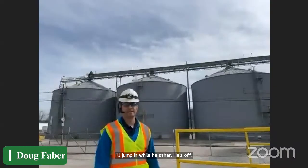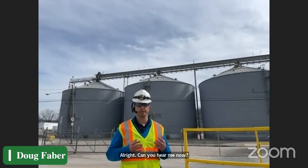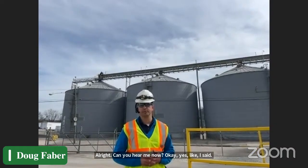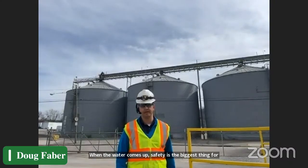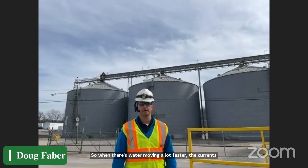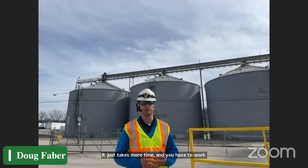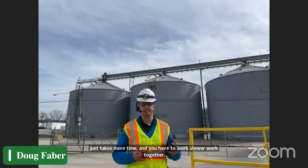Okay. Yes. Like I said, when the water comes up, safety is the biggest thing for us. So when there's water moving a lot faster, the current's pushing the barges around, there's trees going up and down the river, it just takes more time and you have to work slower, work together. We have a mentor program where you work with someone so that we're teaching and coaching and taking care of each other, because that's our biggest thing here.